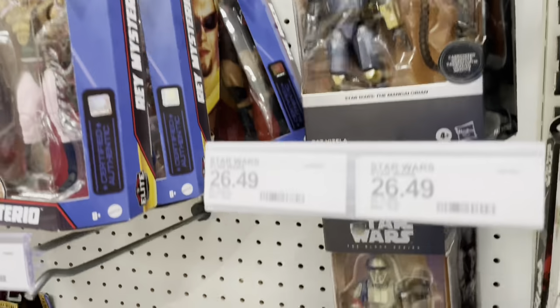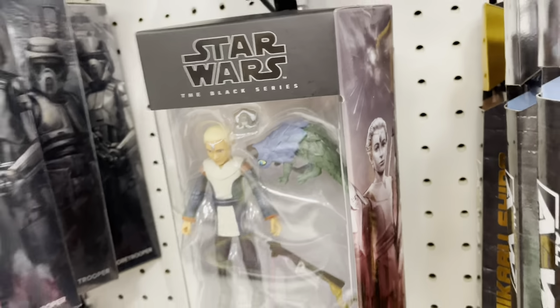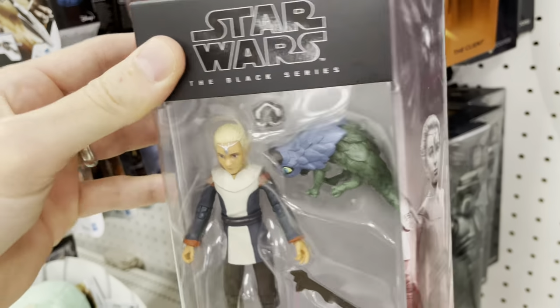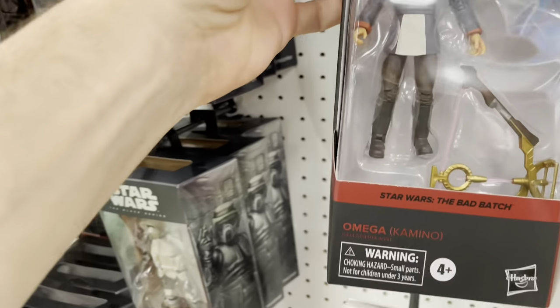But hey, not too bad if you want to get the new wave of Star Wars Black Series. And only the second Target where I found Omega. She's one per case. And here she is on the peg. Rock on. Get out there, toy hunters. You can get lucky. They're rare, but they are here.